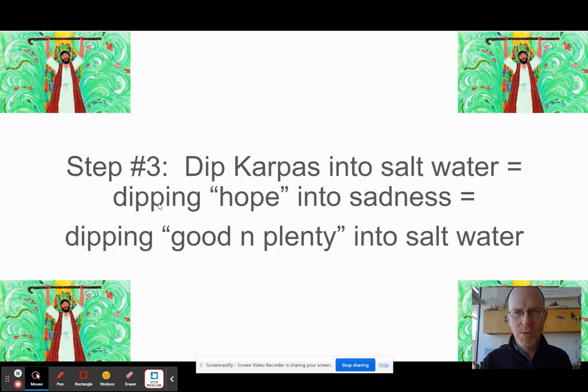We're going to skip hand washing, which you usually have. Then you're going to dip karpas into salt water. Basically, this is a part of the Seder. You're dipping hope into sadness.